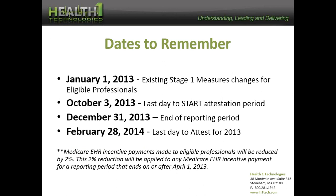I also put a little note at the bottom of this screen to let everybody know, if you're not already aware, that effective this year due to the sequester cuts, there is a 2% reduction to your Medicare EHR incentive payments. So anybody that started reporting on or after April 1st, your total dollar amount will be decreased by 2% because of the sequester.